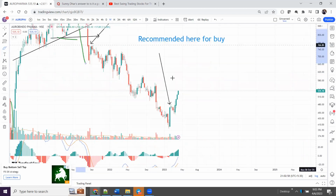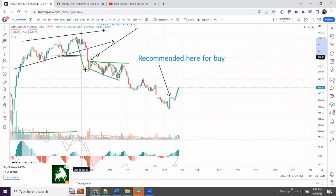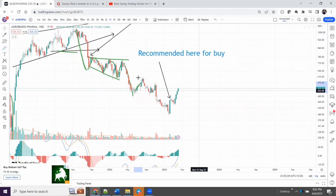This was followed by a corrective structure. Although it's not important what sort of corrective structure we get, you can see this is actually 1 2 3 4 5, a corrective structure. So we can say that this is a triangle, and after this triangle this was the first impulse, we got the corrective structure and one more impulse was pending. Now all this can be a part of correction, or this can be a fresh impulse, although we don't care about this.